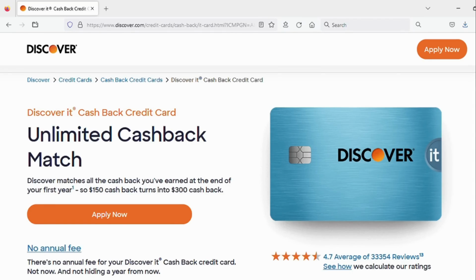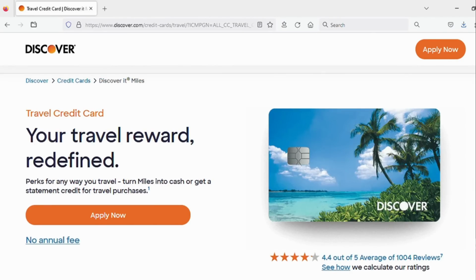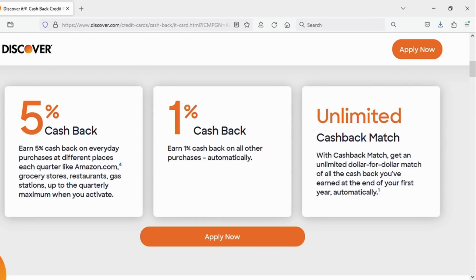Now, if I were new to credit and I was not already involved with Chase, I might think to myself, you know what? I'm going to take my chances with Discover first, because there's a good chance I'll be approved with Discover if I'm completely new to credit. And there is a new card holder bonus where they're going to double the rewards you earn in the first year. So I would probably try Discover first, go for the Discover It card or the Discover It Miles card if I were new to credit and see if I got approved there. And then if I didn't, then maybe I would turn to Chase.